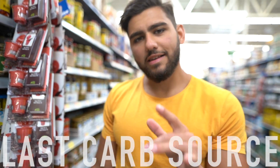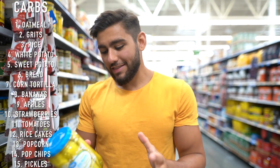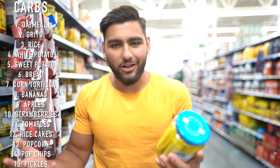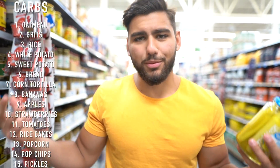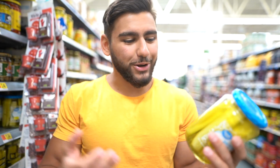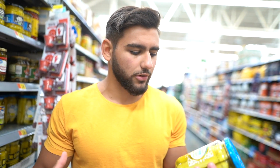Okay, guys, so the last and final carb source, we are gonna go ahead and introduce a little bit of a diet hack for your cutting diet, and that is going to be some pickles. Now, these essentially have hardly any calories at all. They're 5 calories per spear, so I don't really know whether or not to put them in carbs because they've got 1 gram. But you know what? Again, they actually are very good at keeping you full and just a little bit of a treat when you want something savory. However, don't eat too much of these despite them being only 5 calories because they do tend to have a lot of sodium. So try to get reduced sodium and you should be good.